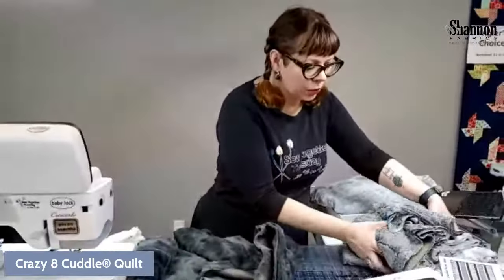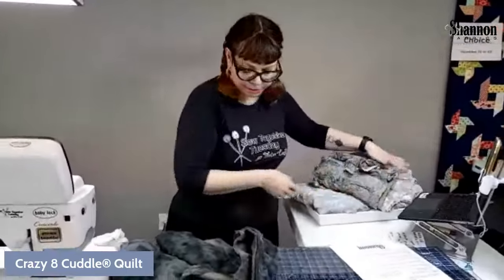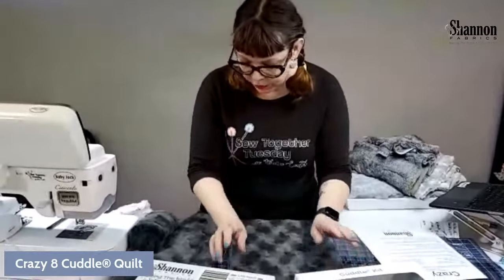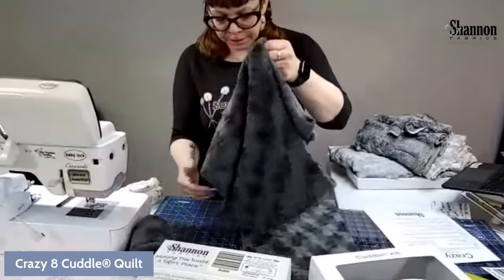Okay, so let's open this up because remember I have three of these. So these are ones I don't cut. I'm going to put them over here. Then I have three of these and I want to make sure that they're all the same size. And this I think is the Luna.